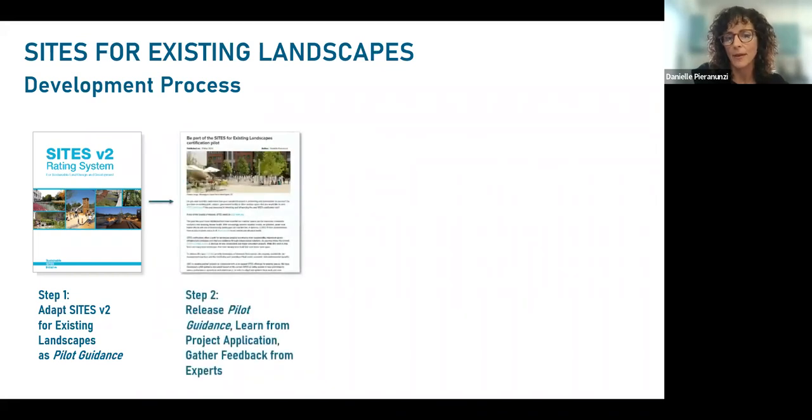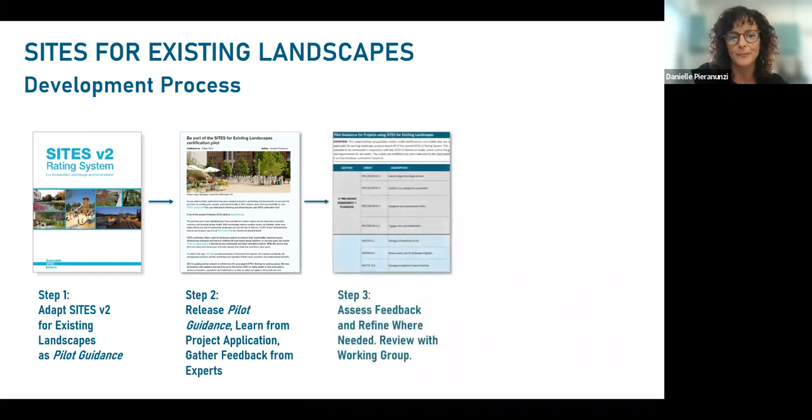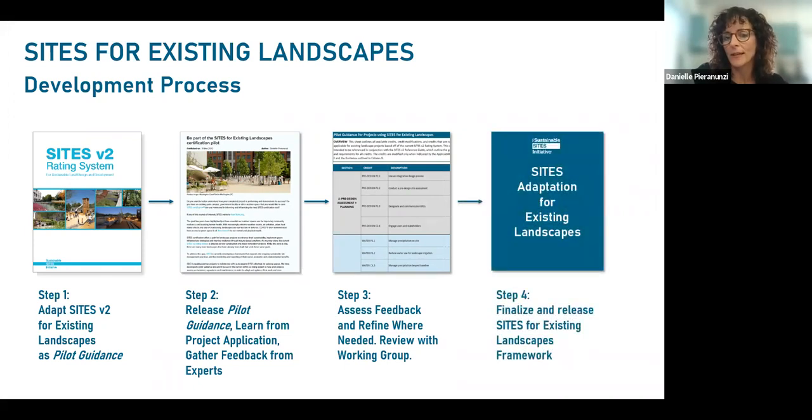This next step is to put the guidance document to use by real projects. So we did a call for interest this past spring and received an overwhelming response and interest in this adaptation. We will then look for feedback from participating projects, other subject matter experts, or any other stakeholders who wish to weigh in with their expertise. We will review what worked and didn't work and make updates. Finally, the last step will be to finalize and release a refined SITES for existing landscapes framework.